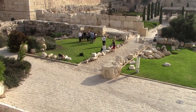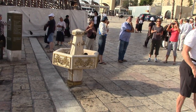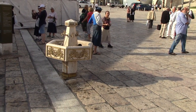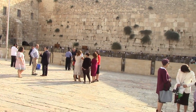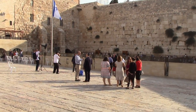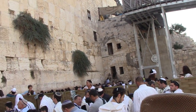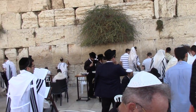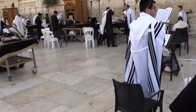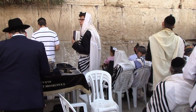Bar mitzvah family down there. This is a fountain where they wash their hands prior to prayer. It's got to be running water, so they have cups underneath the faucets, which are under pressure, so the water goes into the cup and they pour the cups over their hands. And we're here at the Western Wall, actually the Western Wall of Solomon's Temple. We are at the wall. Bar mitzvah day, a lot of prayers at the wall.